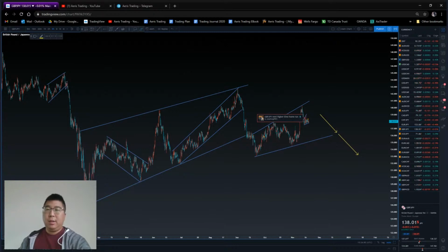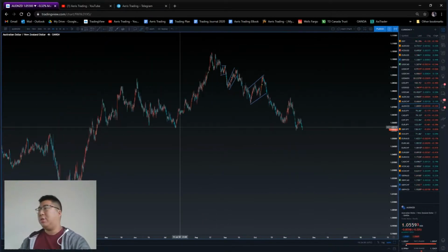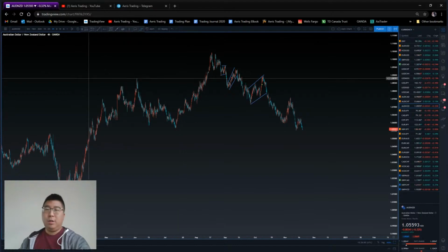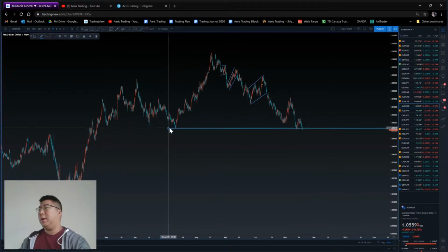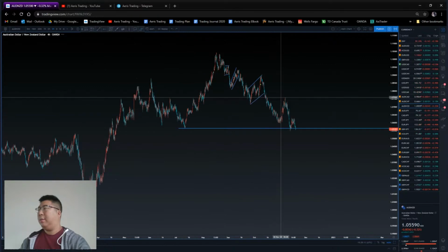Okay. Any Aussie Kiwi? No, but I can go over. Aussie Kiwi really wasn't on my watch list because I'm not seeing too much here. Are you seeing a long or short? Personally, I'm not seeing too much. I was looking for a long when this price pushed up, and I was looking for a continuation, but that didn't happen the way I wanted to see it. And we're right back at this low again.